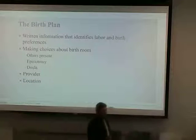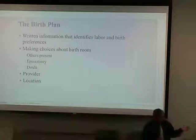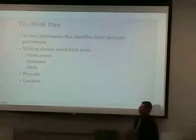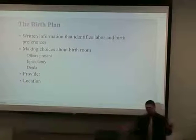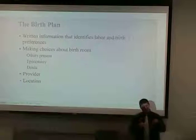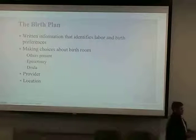Okay? I want an epidural and I want to move, or whatever. I want to push naturally, but I want an epidural. Sorry, the epidural makes it very hard to push naturally. That kind of thing. But it's a good starting point. It gives a good framework for them to make a rough draft, and then they can come and talk to me about it, and we can hash it out. Okay?